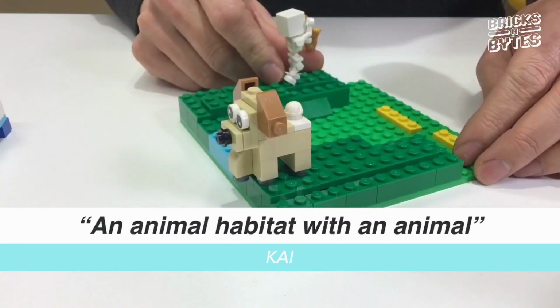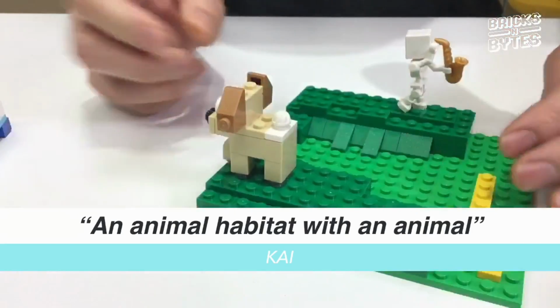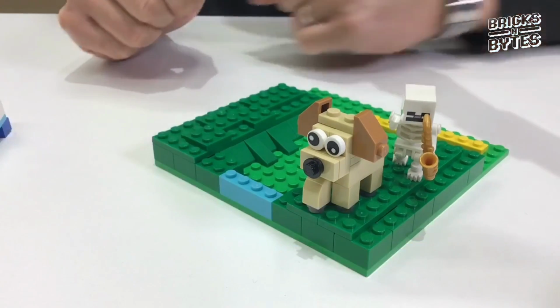Emma says it's a dog. To be honest, I don't really know what it is. It's got ears. It's got a little tail. And it's got a friend who's a skeleton. There we go. Okay, so we're talking about an animal habitat.